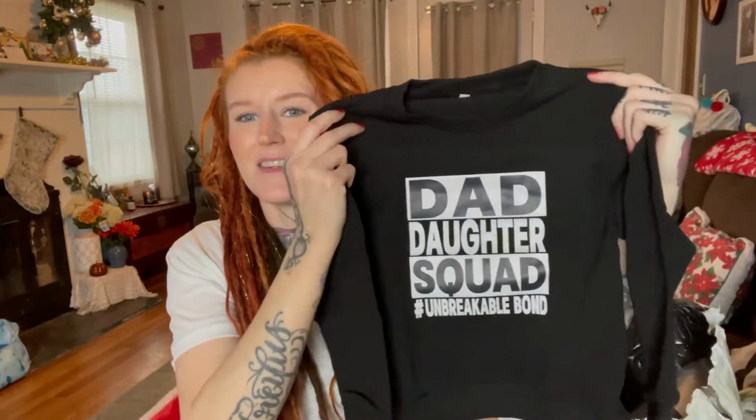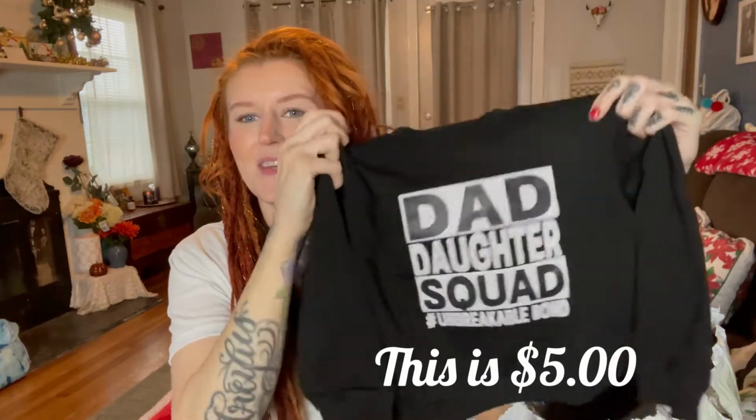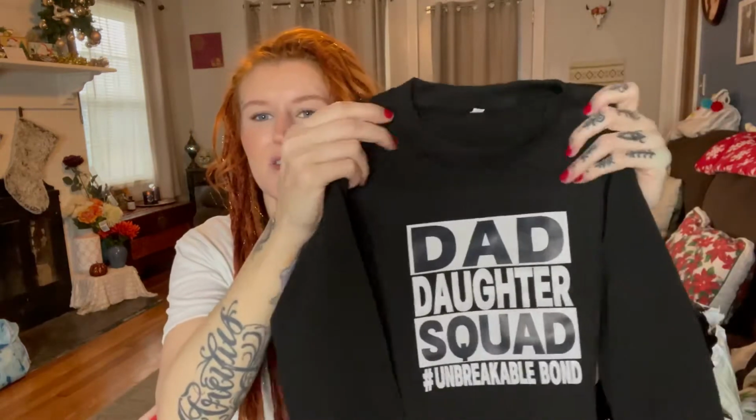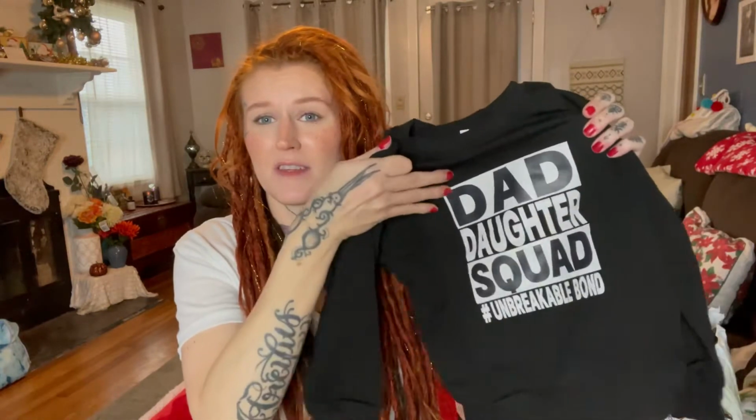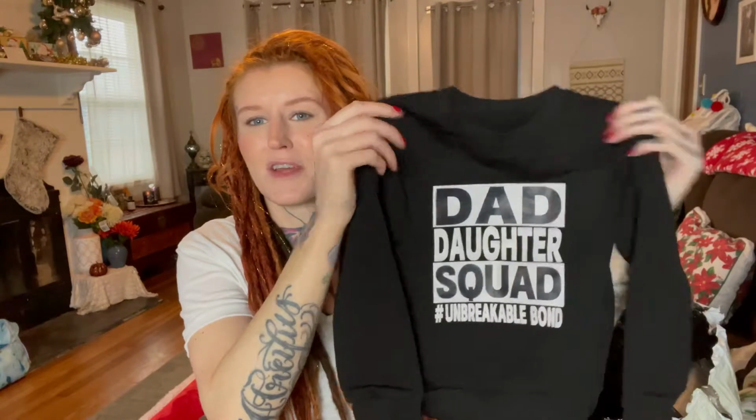So this one I actually got for my daughter. And I think it is so cute. Dad-daughter squad, hashtag unbreakable bond. How stinking cute. This is so soft too. I'm so excited. So if you ever get stuff like this and you don't know, make sure you wash it inside out so that this stuff doesn't come off immediately. But yeah, I'm so excited for her to try that out.